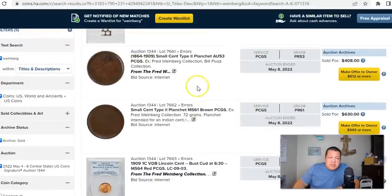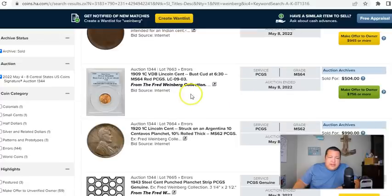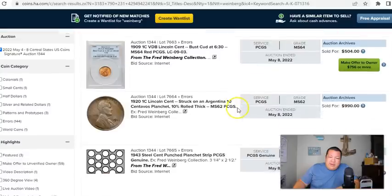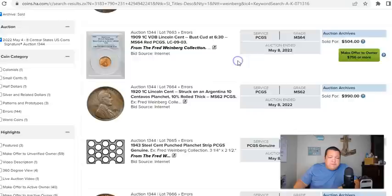Here's some small cent type 2 planchets, blanks. All right, so those are all in there. 1909 VDB. This one has a cud at the bust. This one ended up selling for $504, which seems like a lot of money for an '09 VDB. But cuds, again, are kings, kings of the error world, recently, I would say in the last couple years. And this one also is a Mint State 64.